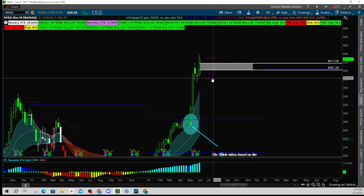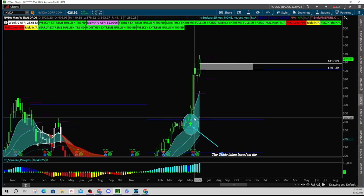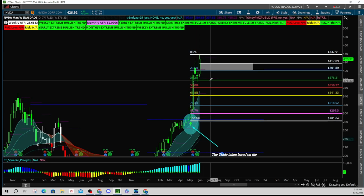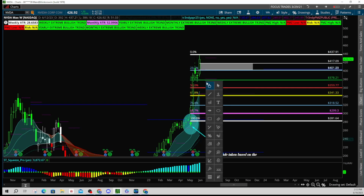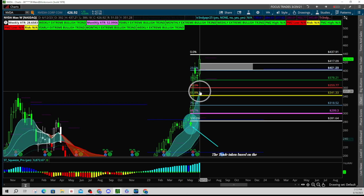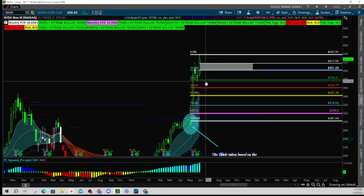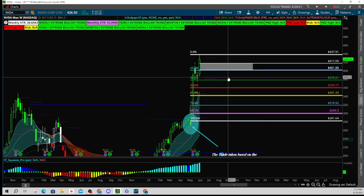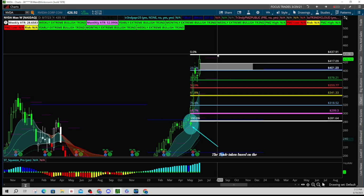If for some reason we start to bid underneath the 38.2, which is where I grabbed the first anchor to the pivot high, if we start to break below 378, then I would be looking for that touch of the 9 EMA. Overall, really bullish, maybe a little overvalued, but at this time, these are the levels that I'm looking at.